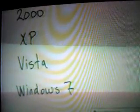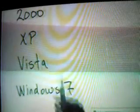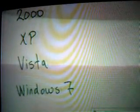Windows 2000 is still used in some cases in certain businesses. However, development for Windows 2000, other than some bug fixes, has stopped. In fact, Microsoft will soon discontinue support for Windows 2000. Depending on when you watch this video, support may have already terminated for Windows 2000.